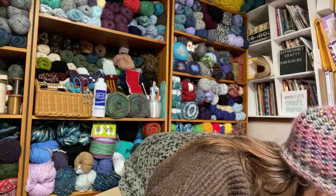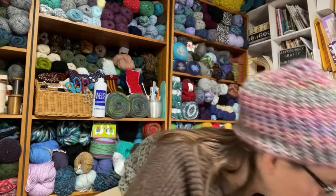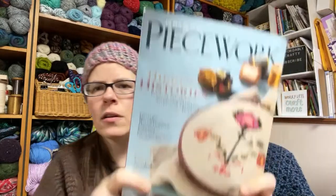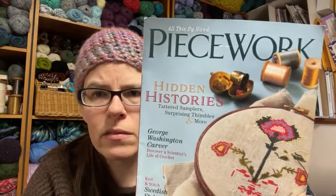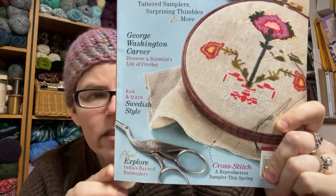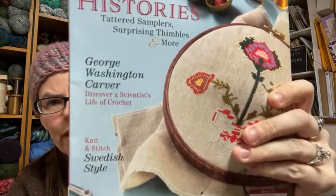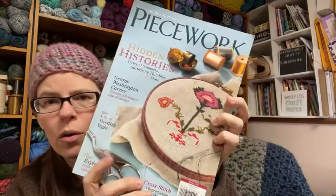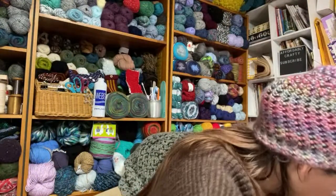So let's see, what else do I have? Oh, I have this. I'm going to do a whole video on this, but look what I got. Bev, the new Piecework magazine. My favorite magazine now. So amazing. There's a really good article in here about George Washington Carver and his crochet. Yoke on the sweater, yeah, I know. So yeah, I'm going to do a whole thing on this. I haven't made it through the whole thing yet.